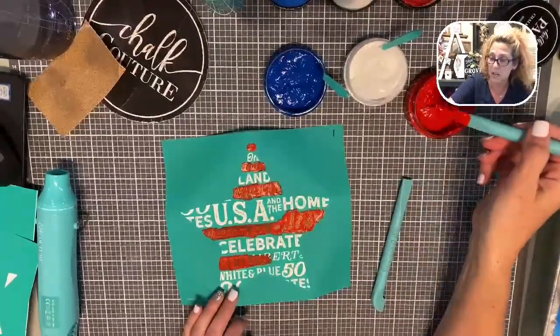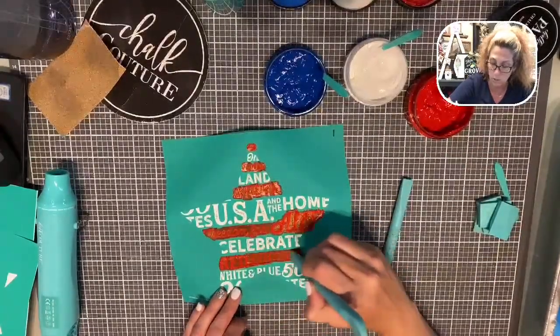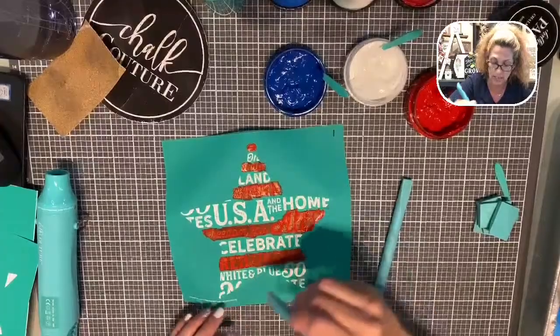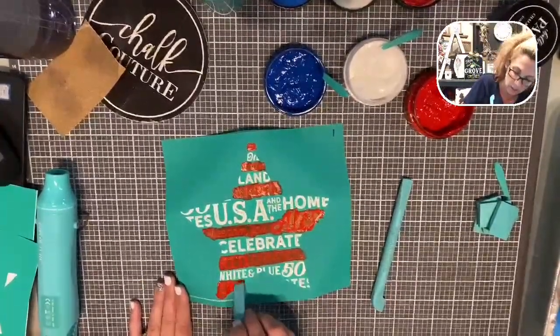This would be a fun workshop, my friends. Super, super fun workshop. Oh my gosh, get your friends together, right, and do this. How fun would that be? I miss doing workshops. I miss them.